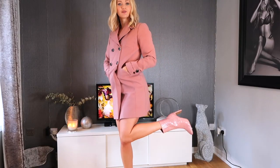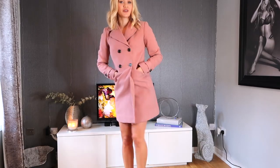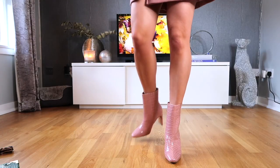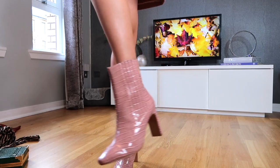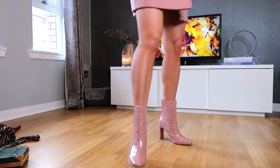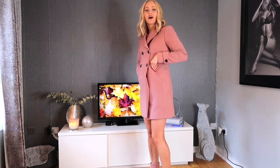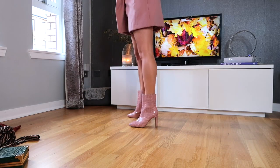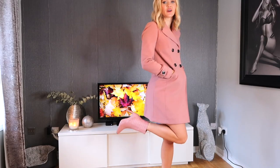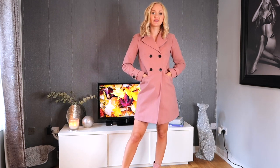So yeah, this is the coat I was talking about with these heels. I think they look absolutely fabulous. I think they're a complete no-brainer for me. I love this soft pink color. They've also got that mock croc that's really in just now. Really imagine these walking along on a nice autumn winter walk and just kicking leaves in these to my heart's content. But let me know what you guys think. As with everything else, I'll link them down below. Yeah, let's move on to the next thing.